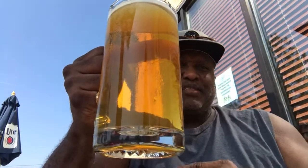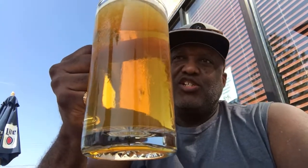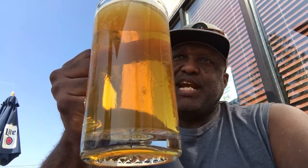But decided to grab a big old beer because I'm down at Buffalo Bob's, and this is what they give you. This is the 25 ounce Terrapin Jazz Cabbage, which is a hemp IPA.